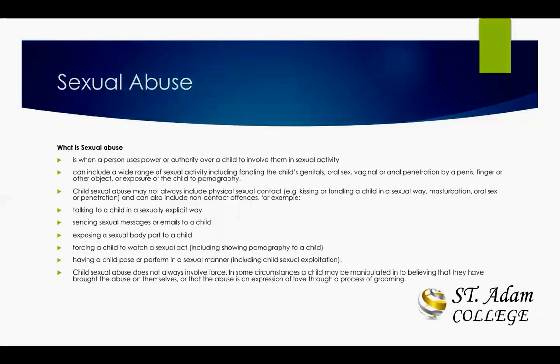Sexual abuse. So what is sexual abuse? There's sexual abuse and sexual exploitation, which are two different things. Sexual abuse is when a person uses their power or authority over a child to involve them in sexual activity. I'm sure we're all aware of what sexual abuse is. In early childhood, the types of things that we're looking at can include touching or groping or fondling of a child's genitals, and it can also be not touching them as such, but talking to them in sexual ways, sending sexual messages, exposing sexual body parts to a child, and forcing them to watch sexual acts as well.